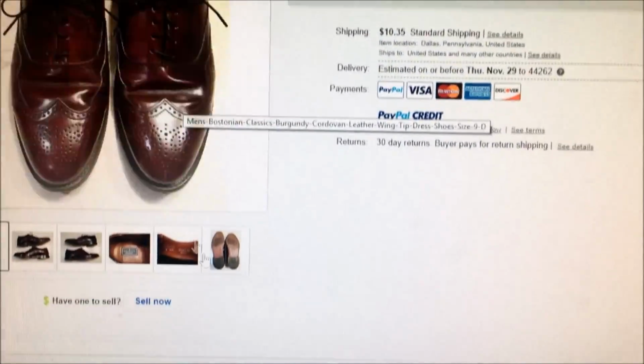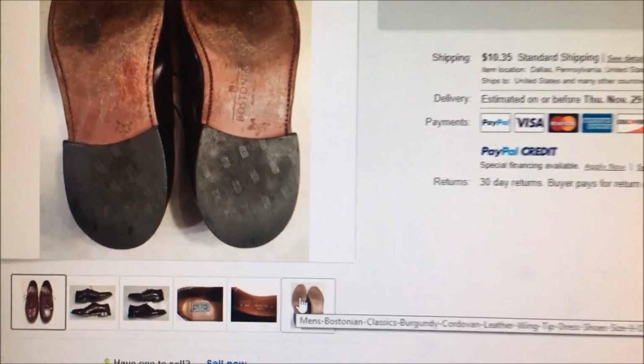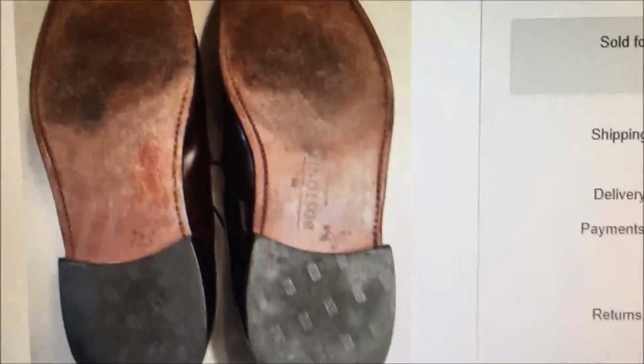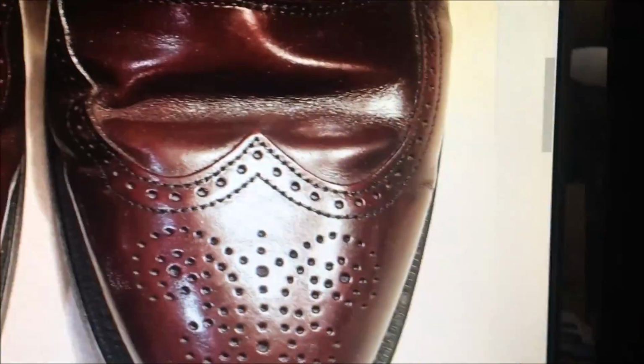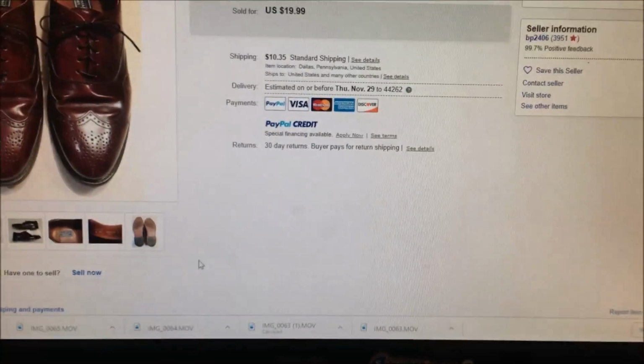The Bostonians really, other than the Shell Cordovan Bostonians and the Crown Windsors, really don't pull very much on eBay, okay? So I'm saying, is there a good shoe? See, there's the Goodyear Welted shoe with the made in USA, right? And these would look amazingly better. See the wrinkling there, typical calfskin? These would look so much better if the seller had just put shoe trees in them, okay?